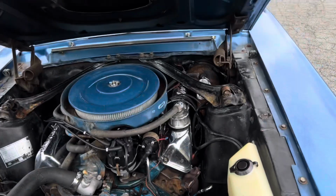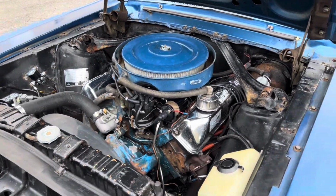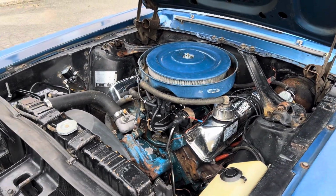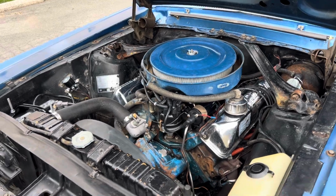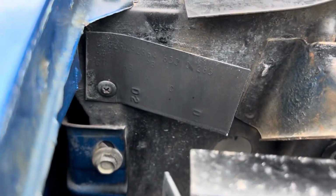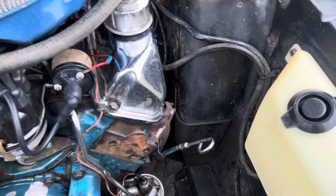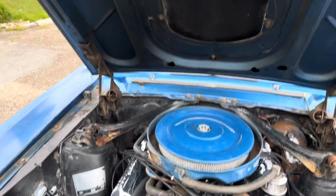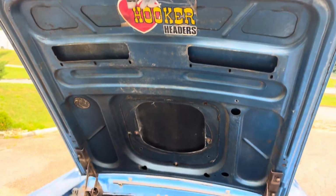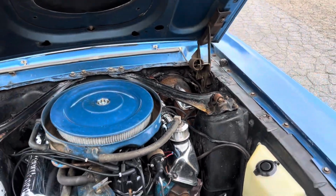Factory hood scoop there. It's got the original drivetrain. I've got the ram air top and the snorkel and the S-tube. Got all that stuff. Got the original buck tag still on it. It's just a really awesome car. Got the wraparounds. It's got Hooker headers. GT, obviously.